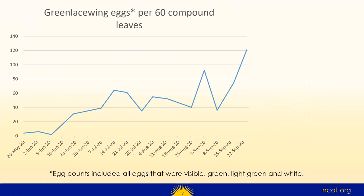So, green lacewing eggs. Here are the numbers of green lacewing eggs. Please note that these numbers represent all ages of green lacewing eggs that were visible. And green lacewings were one of the major predators of aphids. Now, the adults are pollen feeders. Only the larvae are aphid predators, or predators on soft-bodied insects.